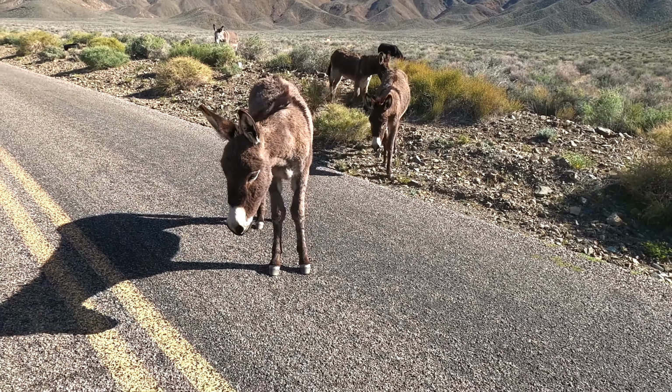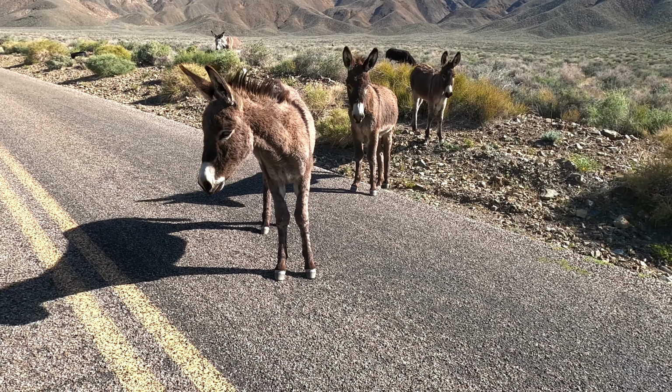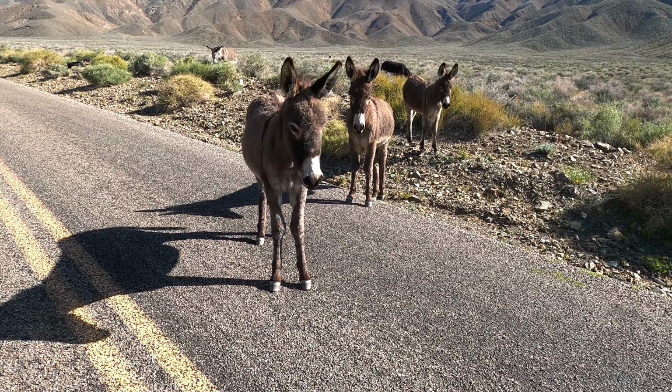These guys were so curious about us. I don't know if people feed them or not, but we kept our distance and slowly drove on.